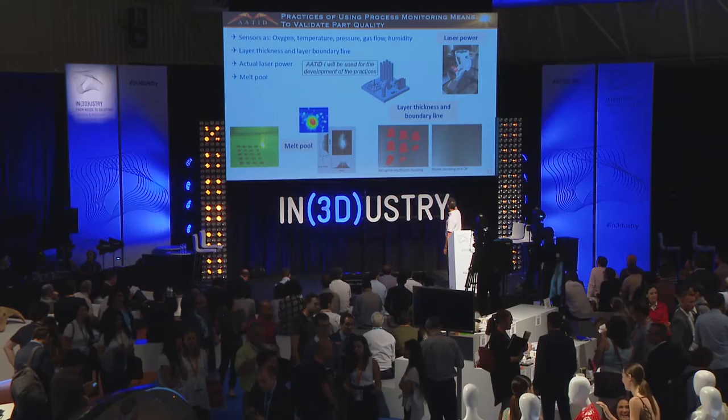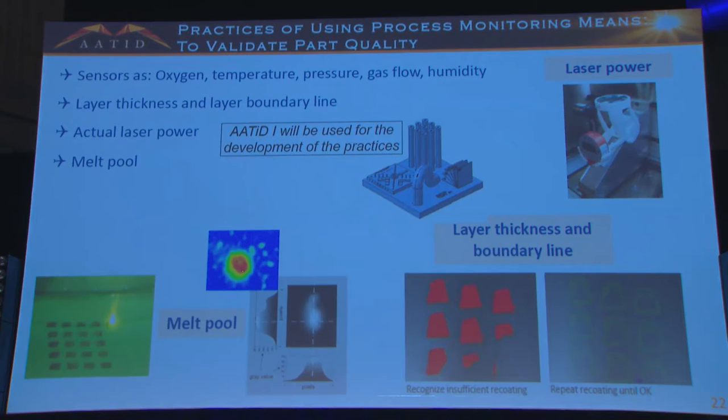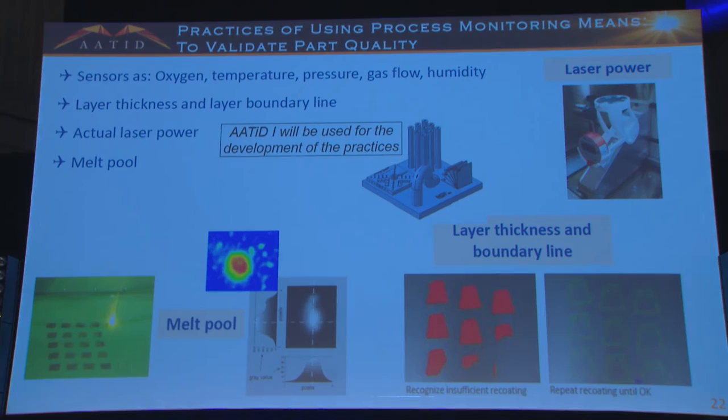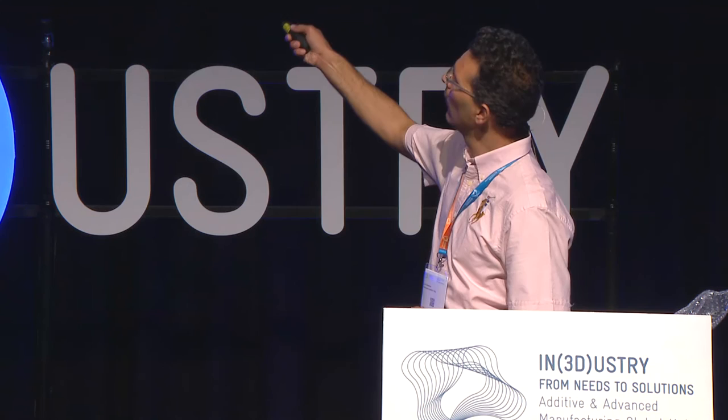all layers, actual laser power, this kind of system, and melt pool with a high-speed camera with which I can get the actual temperature in the melt pool. So we decided to use this artifact, AATiD number one, in order to develop the practices and to compare between all these means.